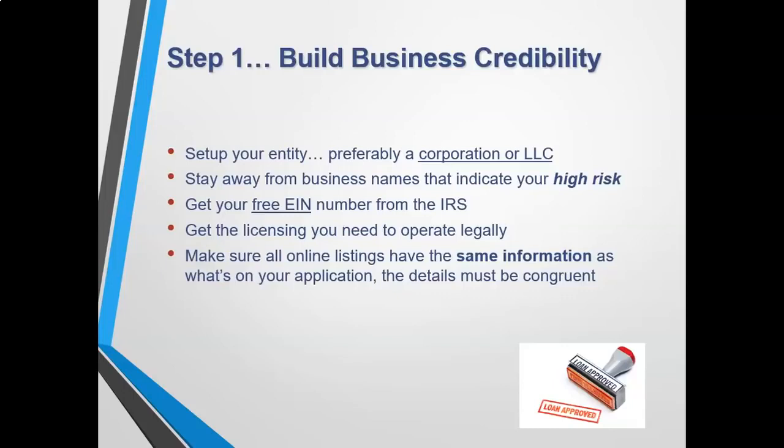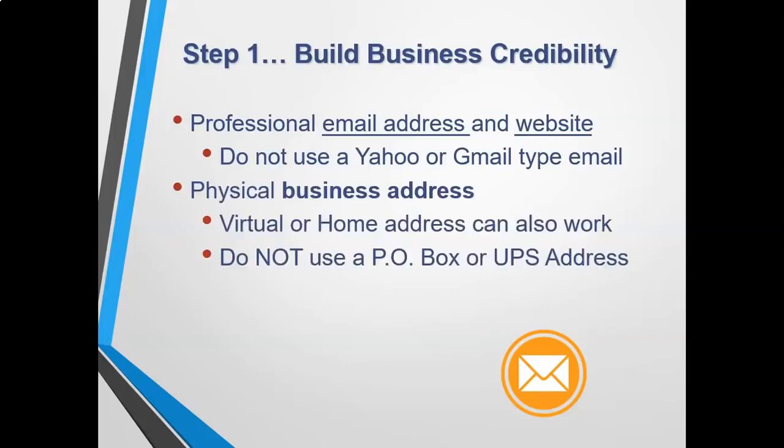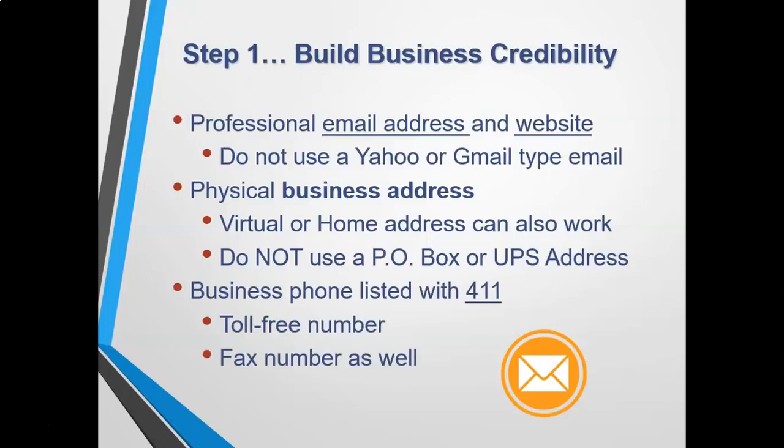You need to have a professional email address and website. No Yahoo, no Google, nothing like that. You need to have a physical business address. You can use a virtual or home address as well. You cannot use a PO box or a UPS address, actually. And your business phone needs to be listed in 411 with the phone number and your fax number as well if you have one.